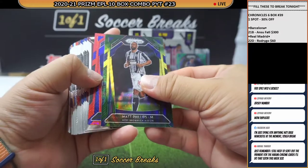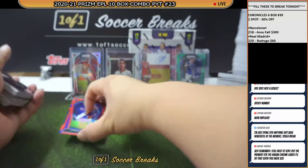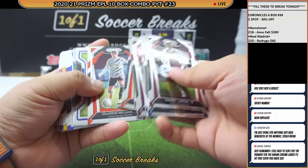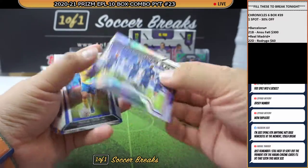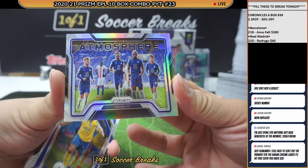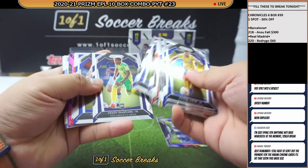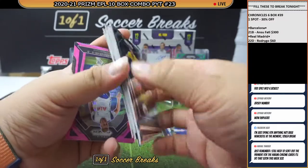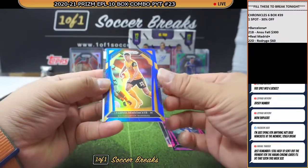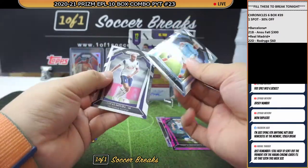How about a Matt Phillips and Chelsea's Antonio Rudiger, number 2/135. Wow, Atmosphere, there you go. This is probably the nicest cut to hit tonight. Atmosphere Silver of Chelsea. We got a pink wave, Toby Alderweireld, and a Leander Dendonka blue, number 2/199. It's a Wolverhampton Wanderers.